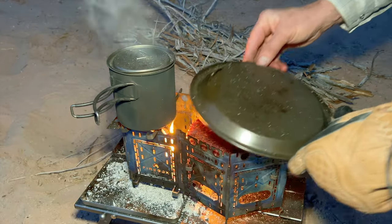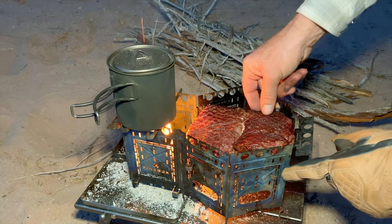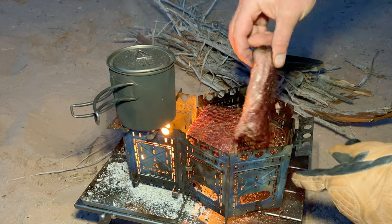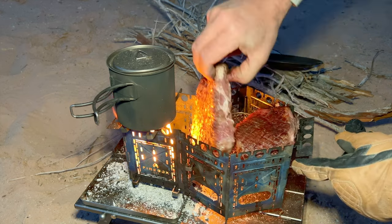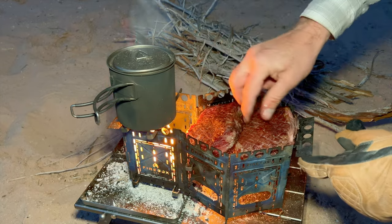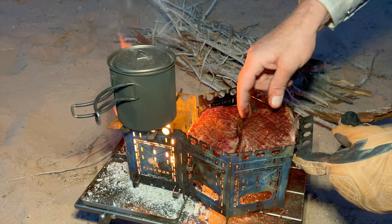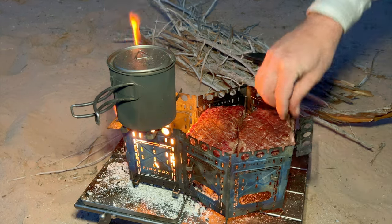Let's take a look, see how things are going. So they're getting cooked just very slowly. Which is kind of how I like to do it, because then you get that pink from edge to edge, which is really nice.